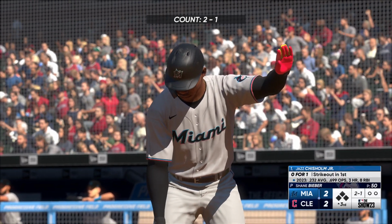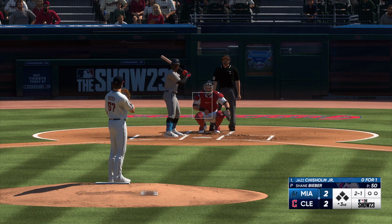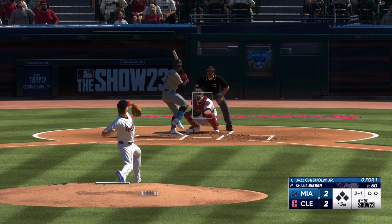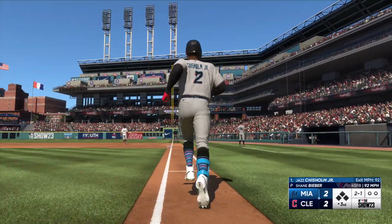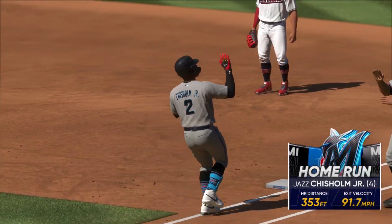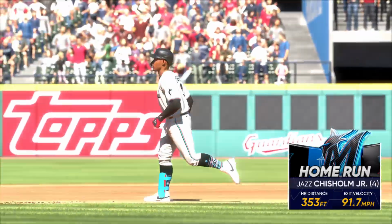Welcome back. All set for the start of the inning. Jazz Chisholm Jr. now. Jazz Chisholm Jr. Swung on, belted. That one carrying. And gone! That one felt good, and the Marlins jump out in front. It's 3-2.